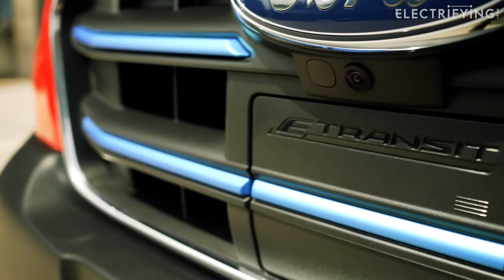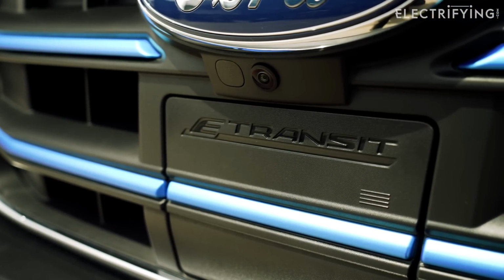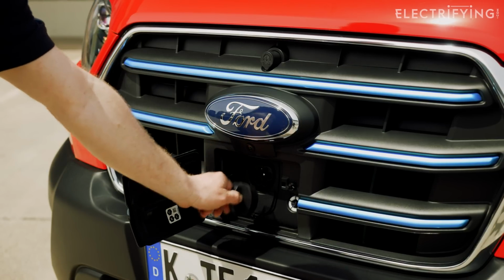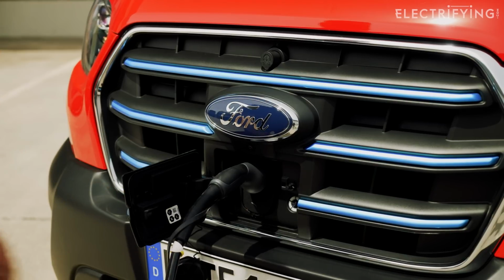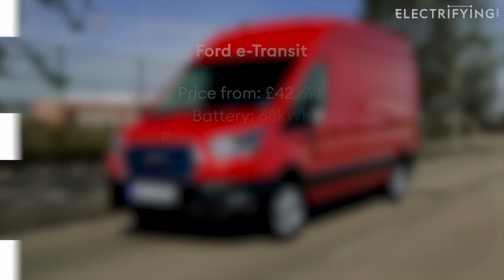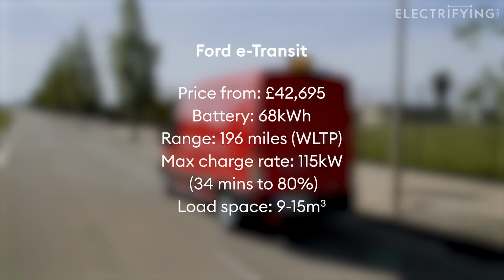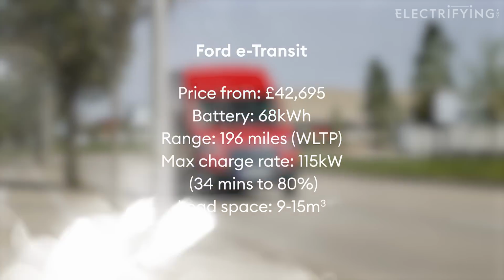11.3 kilowatt AC charging means that you can slow charge at a depot in just over 8 hours, or a home wall box overnight. And there's decent faster DC charging at 115 kilowatts via the nose-mounted charging point, which should see 15 to 80% in just over half an hour on the appropriate public unit. Customers also have access to the Ford Pass charging network, which really helps when you're out and about. There's only one bill for a start.